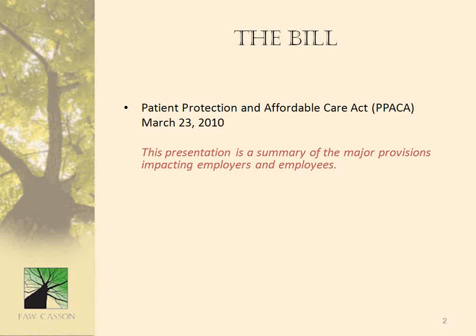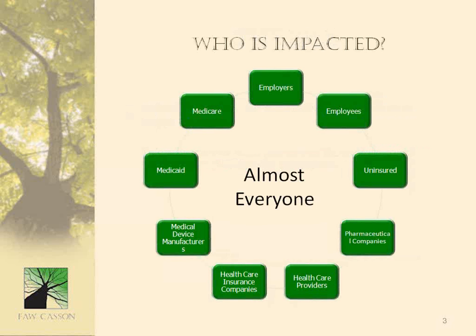It came out March 23rd, 2010, so it's been in the media for the last couple of years, and this presentation is going to just talk about some of the major provisions impacting employers and employees. It's going to talk about some tax side of things, some of the mandates, and what I wanted to do is tell you a little bit about who's impacted.